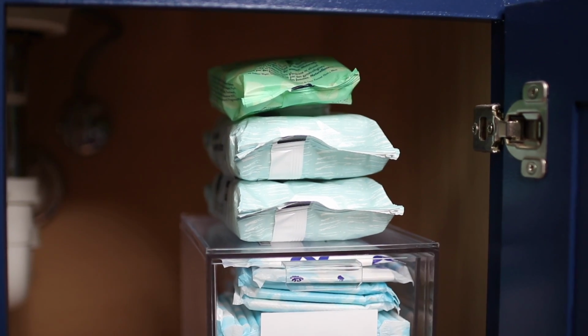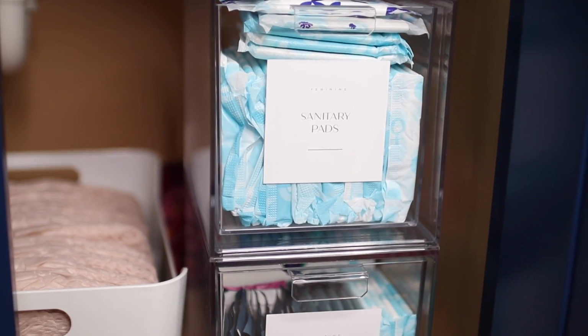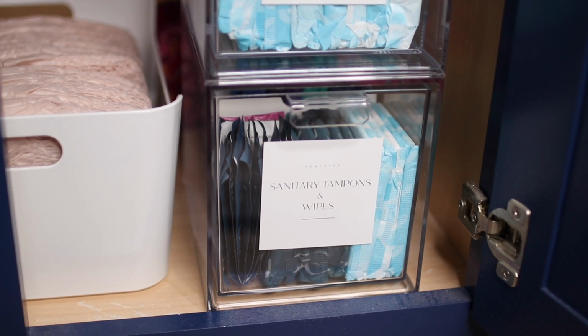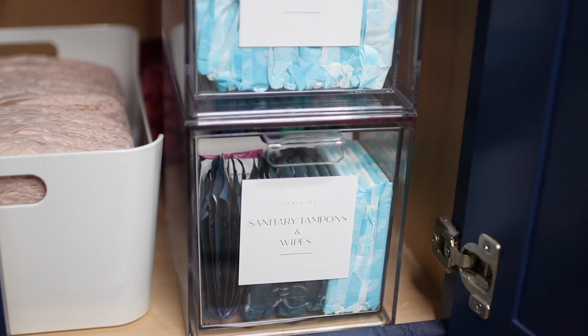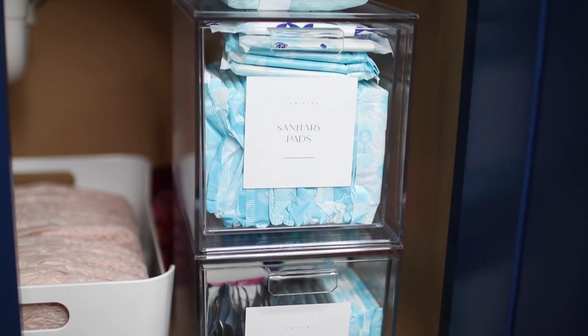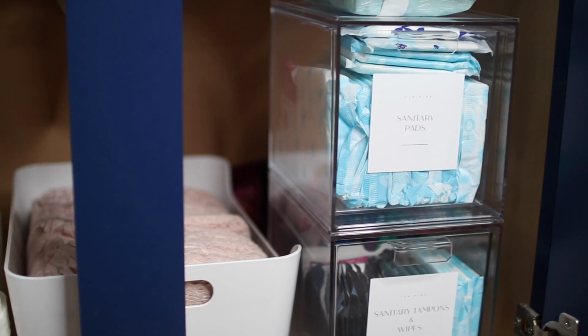So I do recommend the ones from the Container Store, even though these are really nice and they're really good quality. They're around the same price, but you definitely get more storage with the other ones. But I still love how it turned out, and it just looks so nice and pretty and very pleasing, so I know where everything is at.